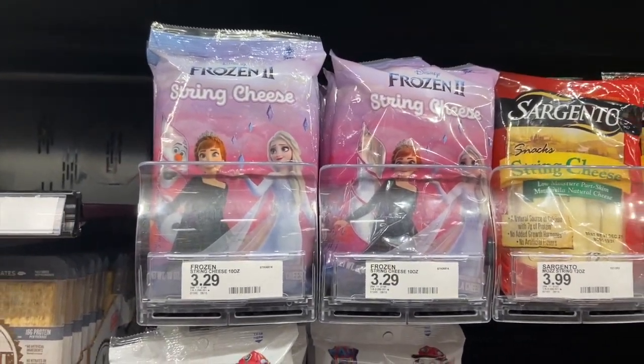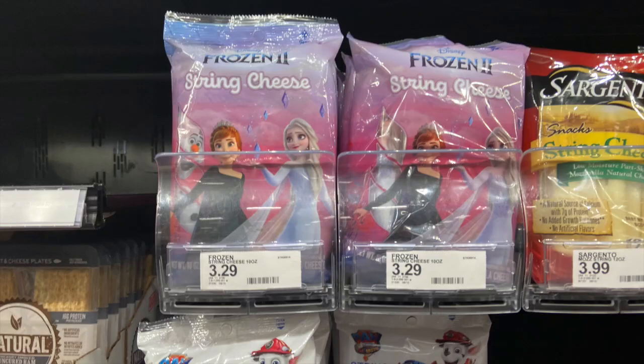Up next, we have the frozen string cheese over at Target. These are $3.29 each. We're going to go ahead and buy two of them. That's going to come to $6.58 out of pocket. But Swagbucks has a really great rebate for $5 back if you buy two of these. So it's literally going to make them 79 cents each.